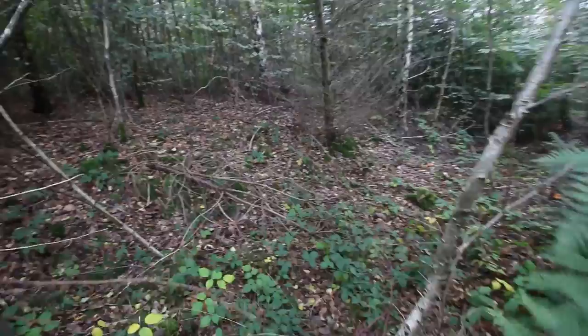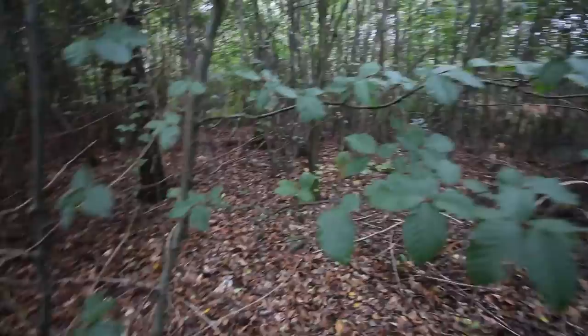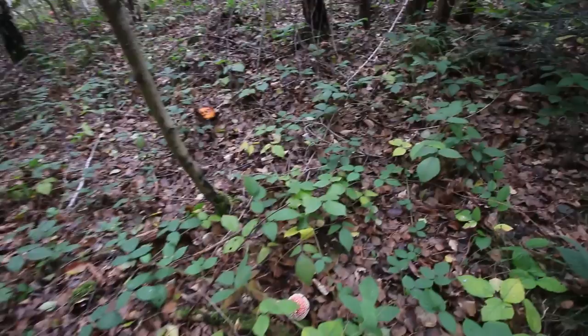So this is just the edge of the forest. I could go inside a bit, because it's a birch wood that carries on for quite a while, and see what else comes up. But I've never seen this many in one place before. Must be a kind of a magical place.